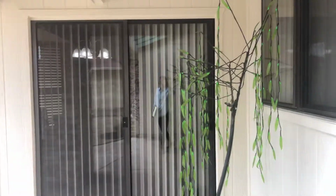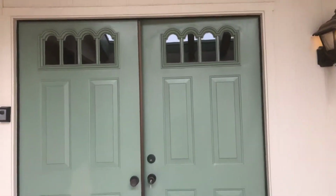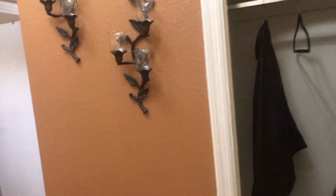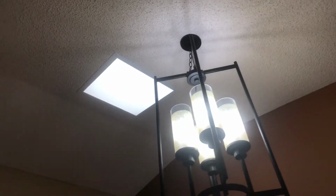Windows, and then the slider. Storage right here to your right. Coat closet. The color wall is like a terracotta here, and then this one's like beige-ish. Cool light fixture. Popcorn right here. Sunlight.